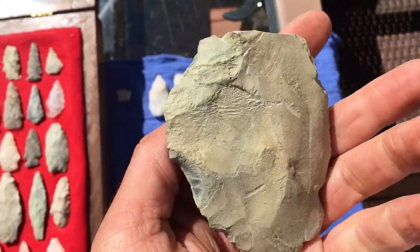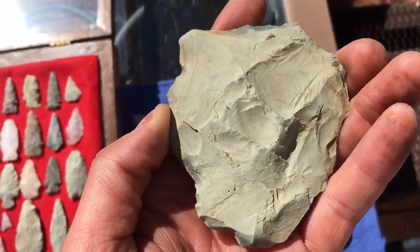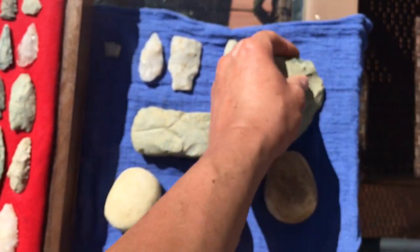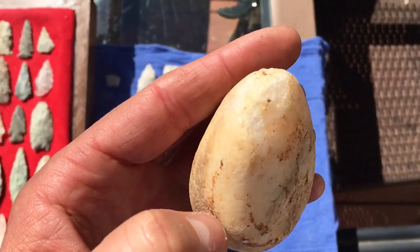Yesterday he sent me this preform. He suggested that maybe I should try to finish it up. I don't know. Sometimes you hold on to something and it feels too good to toy with, although I have taken some and made arrowheads out of them or finished them. Some hammerstones that he sent.